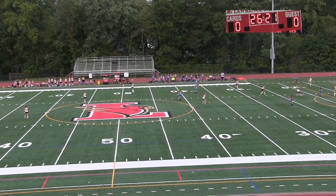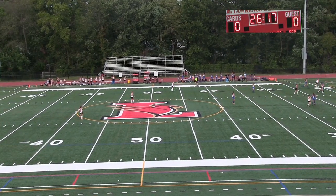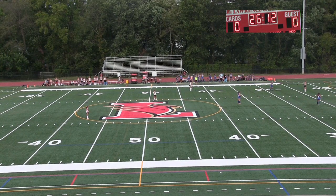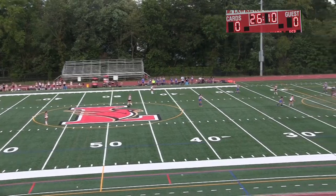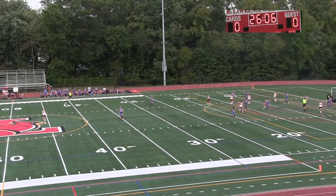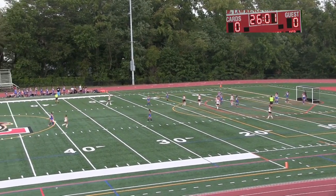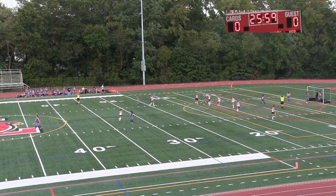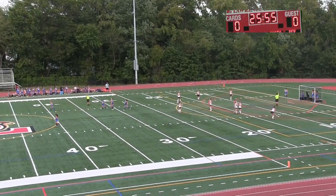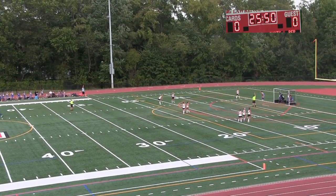Now the ball sent across toward the Lawrence goal. I'm sorry, towards the Hightstown goal. Lawrence driving in, trying to get a goal. There's a nice cross, but whistle on the play will stop the action. This looks like it'll be a free play for Lawrence, as they've got their first golden opportunity to get a goal.